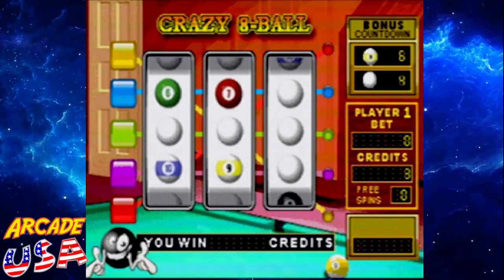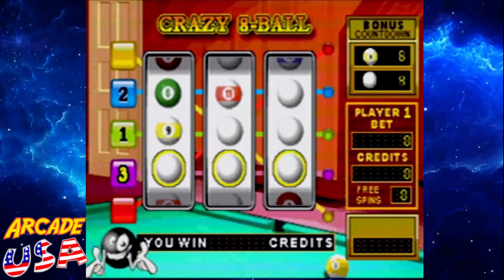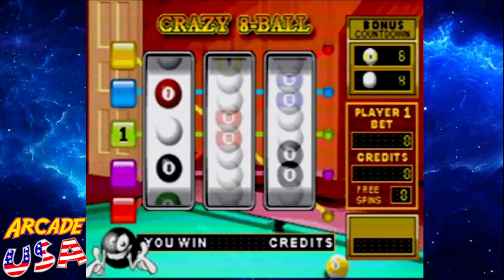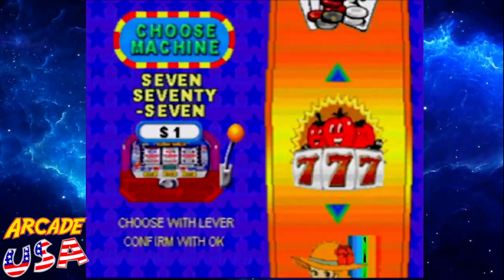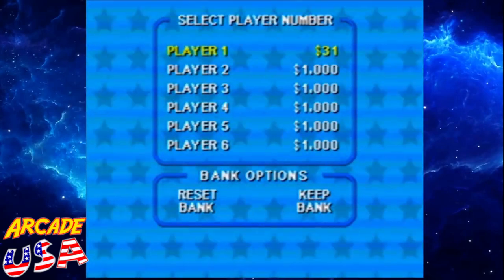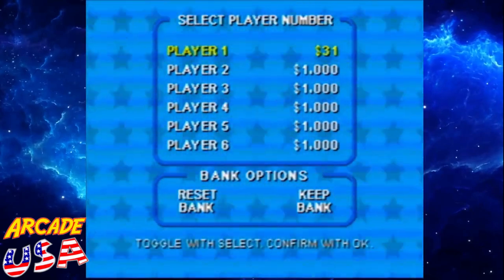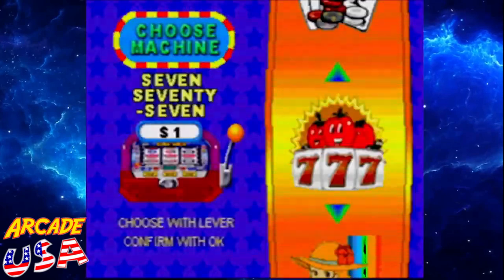I got 3 credits. Yay. Oh, Willie's broke. Oh, nope, not yet. My last credit. And I got nothing. So I doubt very much I'll be able to start another game here. Yeah, I need more money. Oh my gosh, player one only has $31. So we'll do player two. Deep bank.